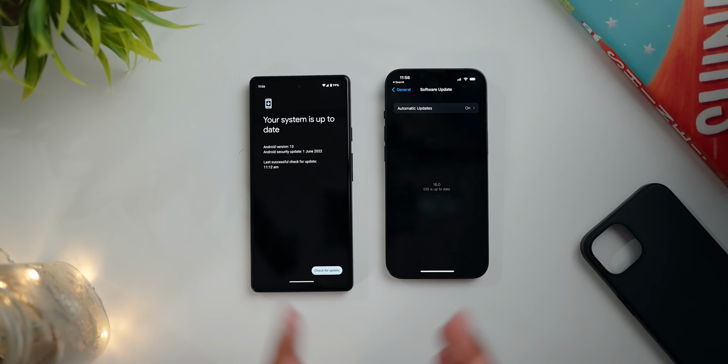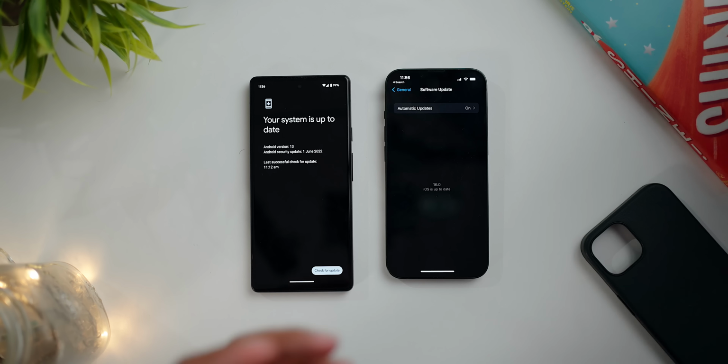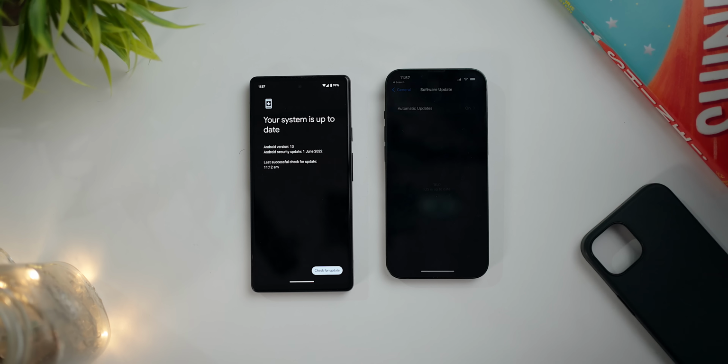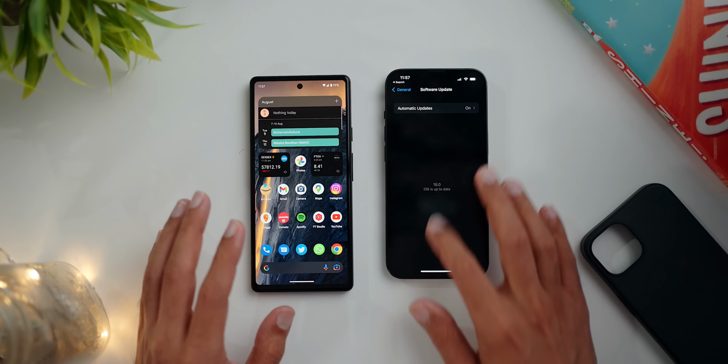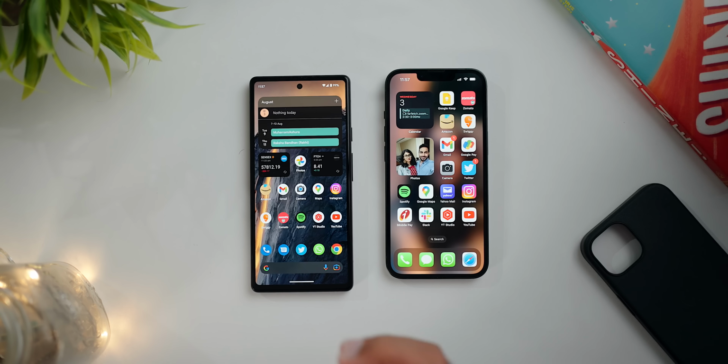So they both are on beta, but if I just talk about the beta, this has much fewer bugs as compared to iOS 16, but I cannot judge the phone based on that. When I was using iOS 15 and Android 12 on this, iOS 15 was running much smoother. But as of now, if I'm using these phones side by side, they both, I think, have improved a lot.